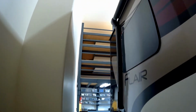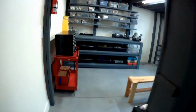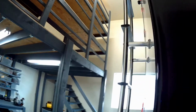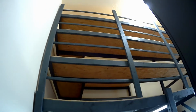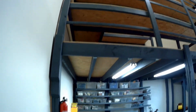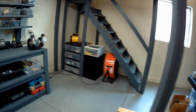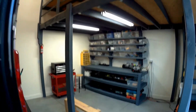It has been a long night, but I've made a lot of progress. I installed the overhead shop lights and completed assembly of the storage racks. I still have to install gusseting and mending plates to add strength to the build. Let's go up and take a look around.